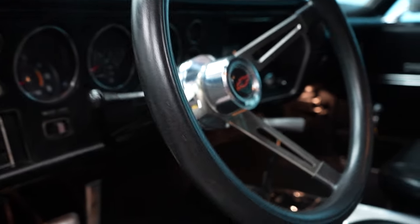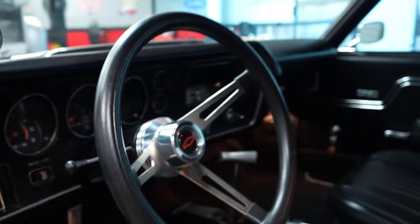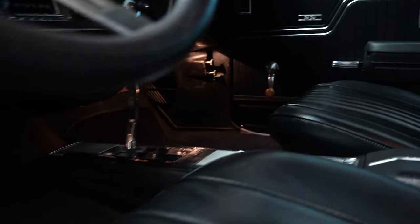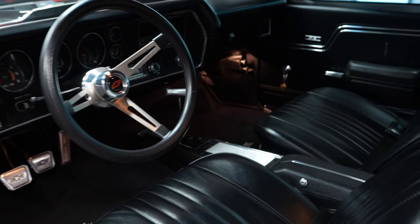Your courtesy lights illuminate in the floor when I open up the driver door. You got a set of brand new floor mats. 3-pedal car, you got those bow tie insignia on the brake pedal and clutch pedal. And the gas pedal has the SS on there, so that's a pretty cool feature of this car.